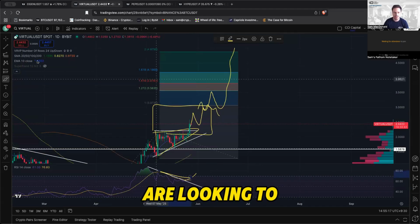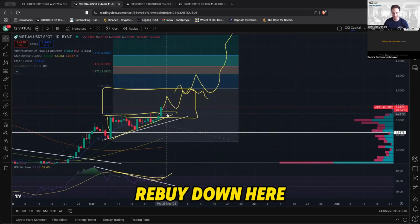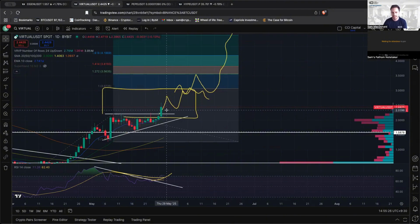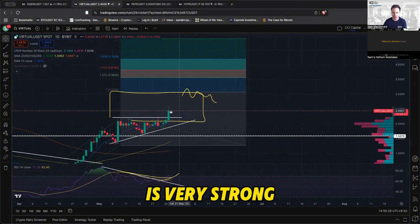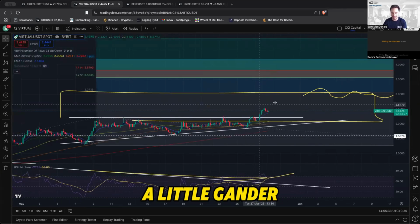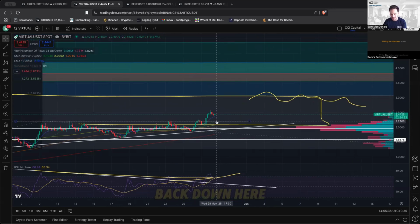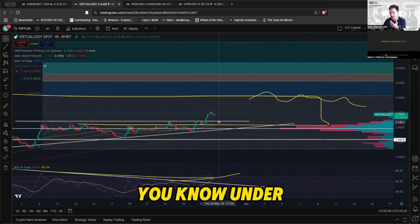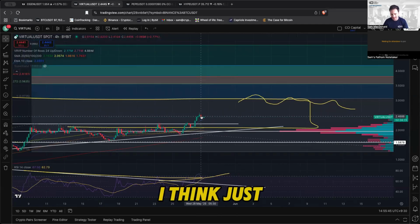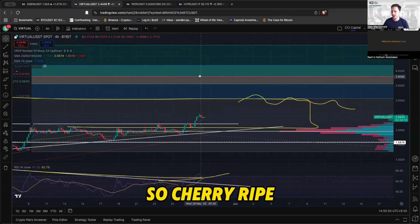So if you are looking to maybe make a move on this, I personally would be looking to rebuy down here against the wedge pattern breakout level, so down at $2.25. But again, this is very strong, so I'm not sure. You're going to have to maybe zoom in a little bit. You can go down to the 4-hour, have a little gander. I'd be concerned if it starts losing some of these shorter term moving averages. If it does, then it's coming back down here. Then danger zone would be about under $2.20, excuse me, on the breakout. But this here, I think, just looks pretty good. It's curling up, wanting to go higher.